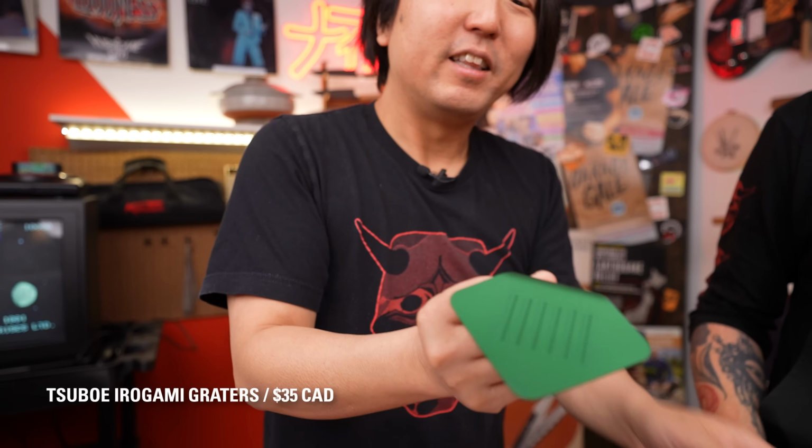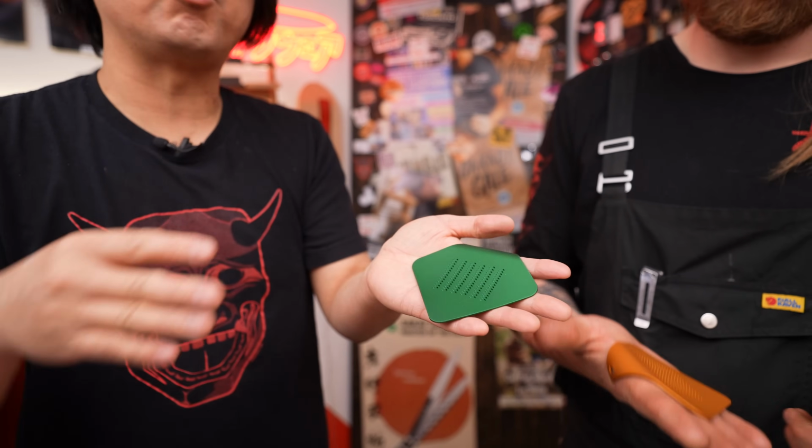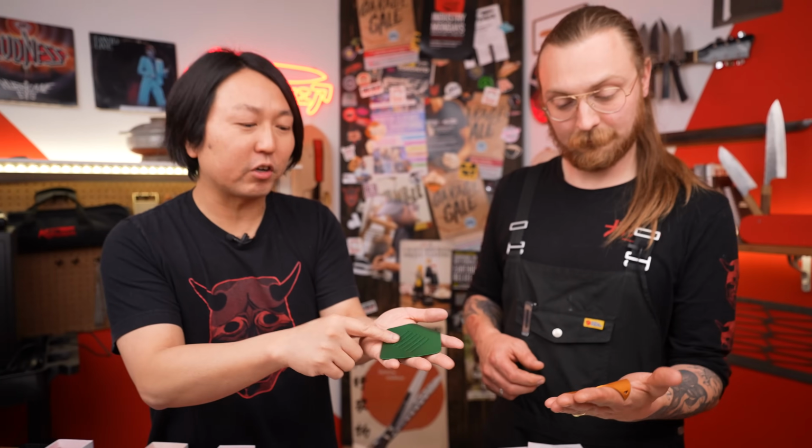They come in 10 different colors. You can see them all at knifewear.com. Yeah, they call it the Irogami. Direct translation is the colored paper, but it is made by Tsuboe, which we carry graters from. Traditional Japanese grater company that came up with this really nice palm grater that fits in your hand really nicely.